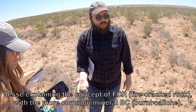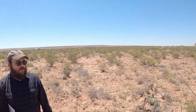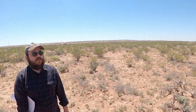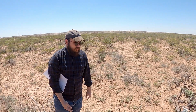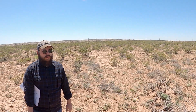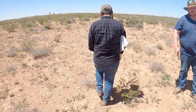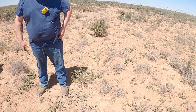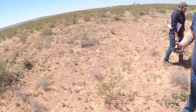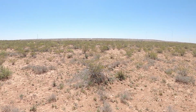So this is one of the more commonly thermally altered types of rocks you'll see out here. The other types are more made out of limestone, sometimes sandstone maybe, and those look quite a bit different. Usually people call them fire cracked rock. Got it. So what we're doing now is also going to look at the lines check. Yeah. So we're going to test to make sure they're following the rules and regs that the BLM has. It should be implementing.